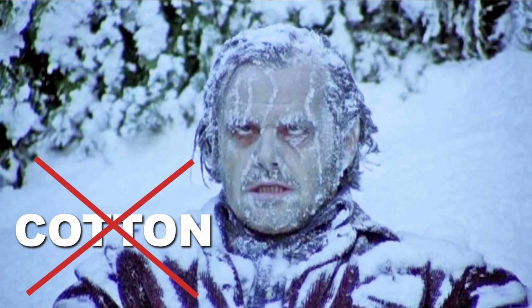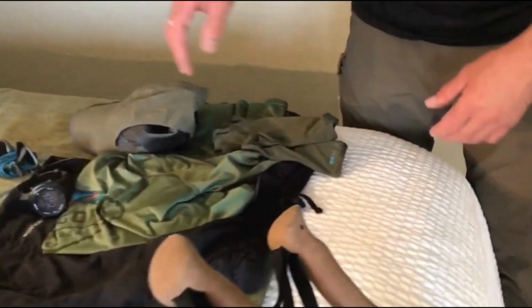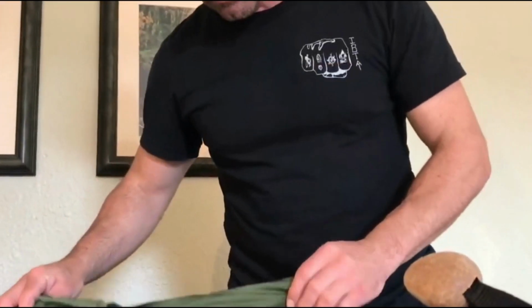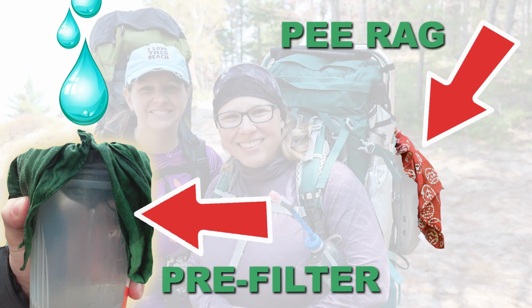Cotton kills, right? Exactly, so we all wear some sort of polyester, nylon, or wool mixture. It does a great job at everything except cleaning off the lenses of our glasses. You could use that versatile bandana that you keep handy for filtering water particulate or wiping off your crotch, but bandanas are just a bit on the abrasive side.